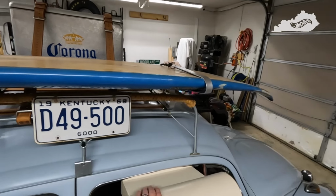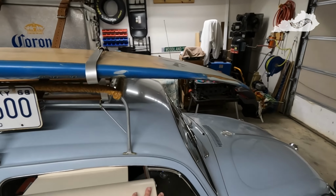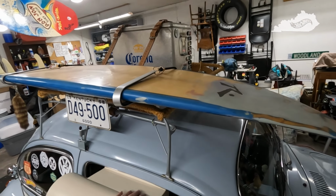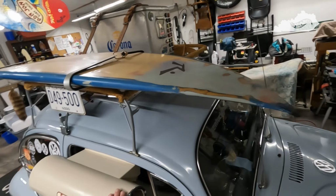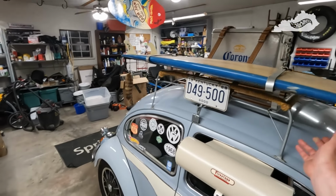People have asked about the swamp cooler. It's not a real swamp cooler. It is functional, but I actually bought the outside part and the vent part off Etsy, and then I did everything else myself. I've got a couple videos posted about how to do that, but it is functional. It pushes air inside the car.